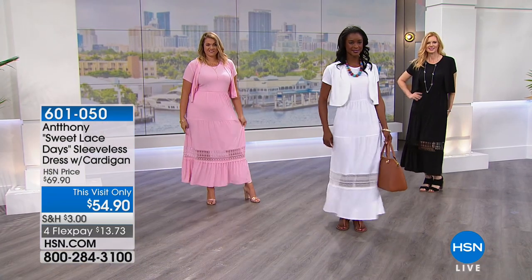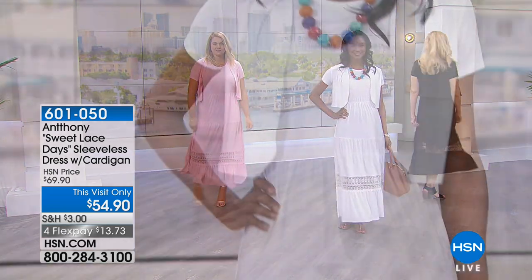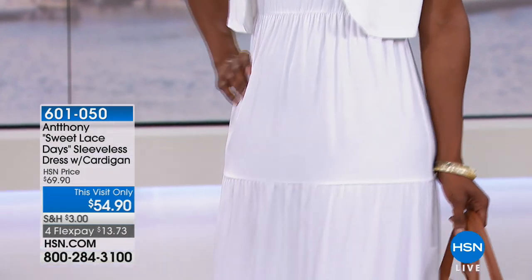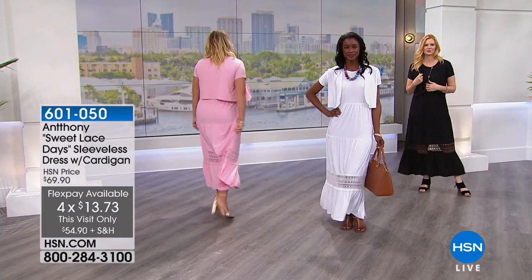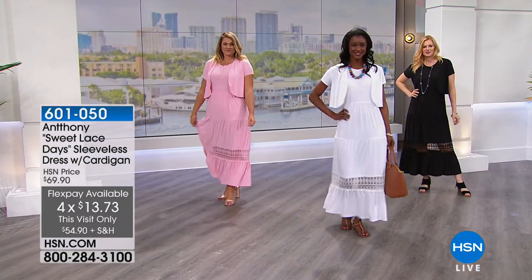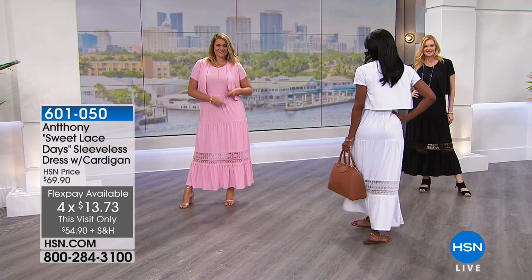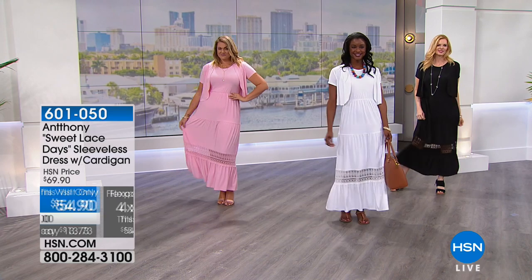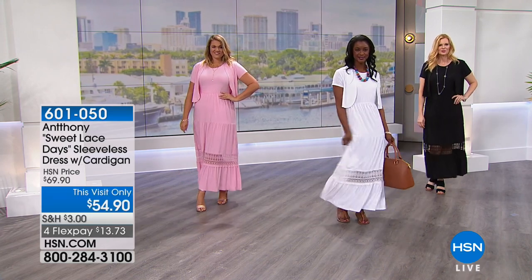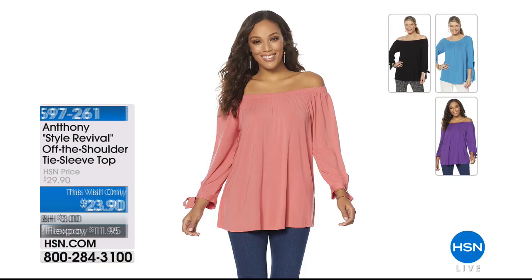I love that we took $15 off the price, and you even have it on 4 Flex for $13.73. If you're looking at this particularly in that white, the white's going to be the first to go. If you're going to the beach, you know what? It doesn't even matter. If you live in the middle of the city and you're not going anywhere, but you just want to enjoy the fleeting months of summer, do it like that.